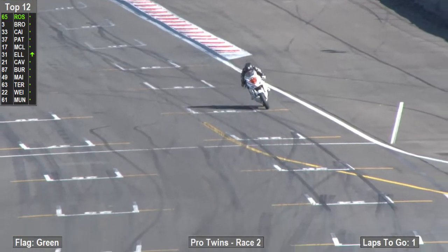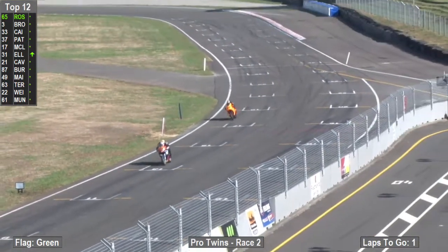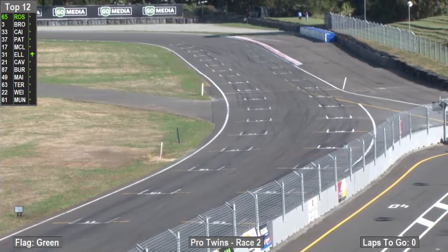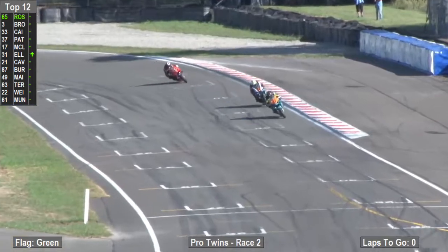He's done enough. He's done a brilliant job. He's led right from the start. And Ben Rosendale now will take the checkered flag. With Matt Bro finishing in 2nd place and Nick Kane in 3rd, he will now be our new Pro Twins points leader in the championship.